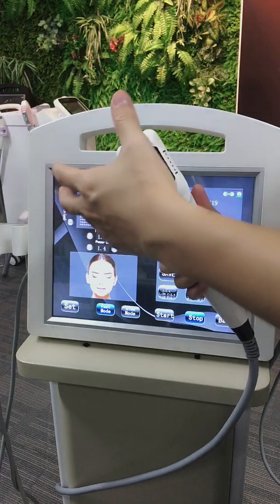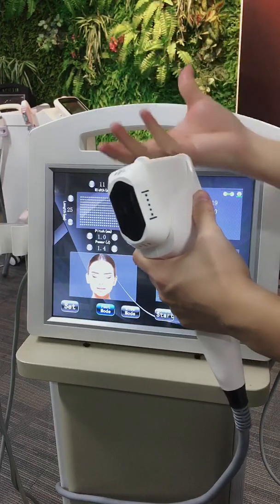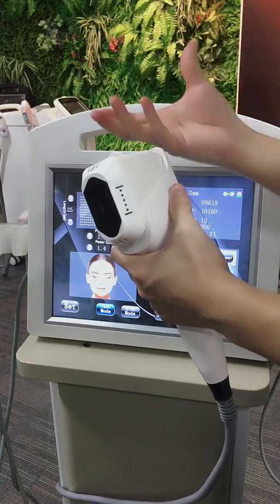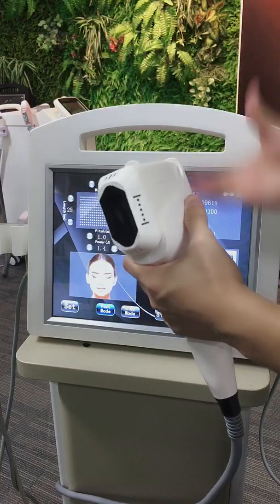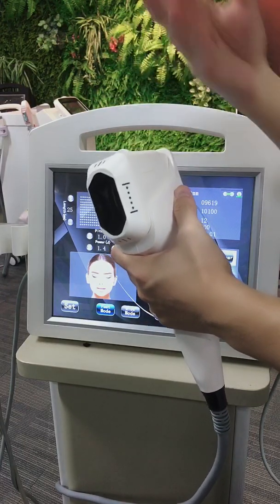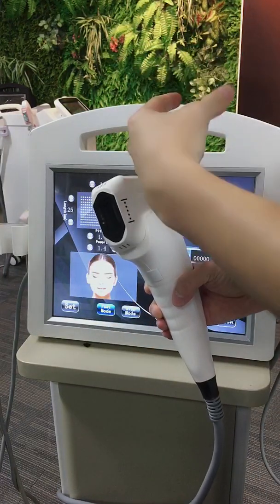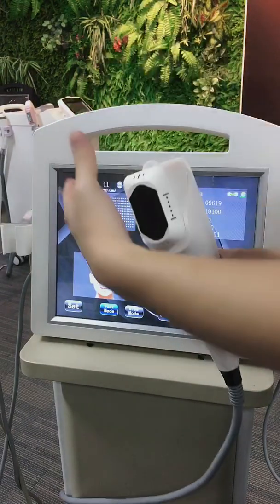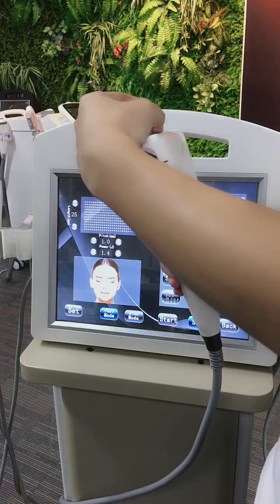And we know that this machine is not what costs much for the treatment. Actually, the rent costs much, and the salary of our employees costs more. Maybe we pay 2,000 or 3,000 US dollars for them to do the operation, but they can only do 5 treatments in one day. I think that's a waste of time and a waste of money. But with this 4D HIFU, we can do 8 or 10 treatments in one day. That's two times more than before. So 4D HIFU is a great way to do more treatments in one day and save more time and money.